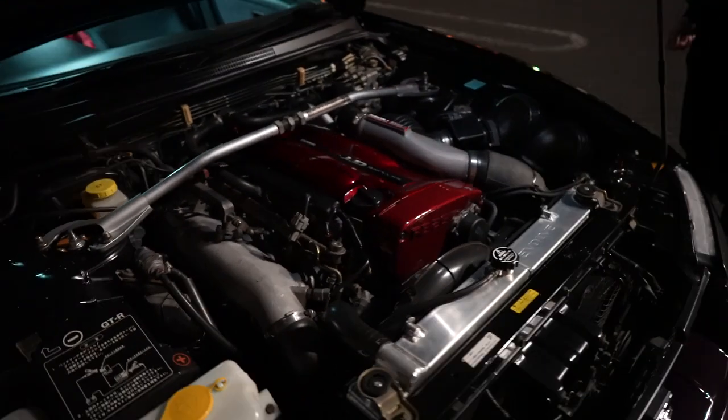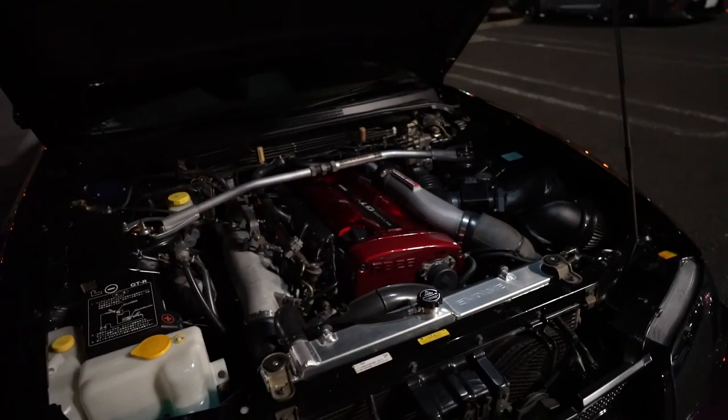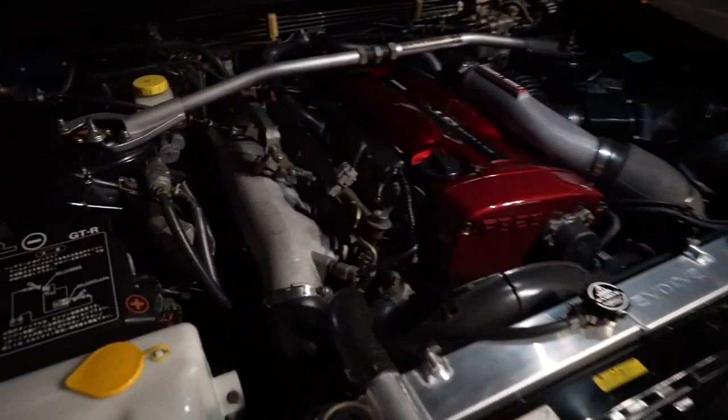See, that's what I'm telling you with yours, Marco. Just leave it like that. I think you should concentrate on a clean engine bay. What do you think, guys? Clean engine bay or mod it out? What do you think Marco should do? I think he should leave it nice and clean, you guys.